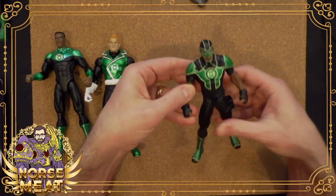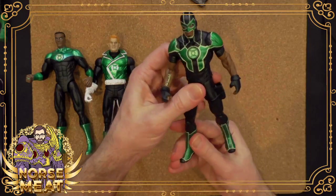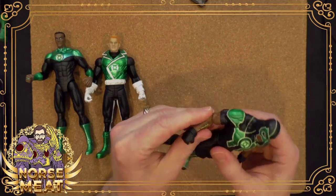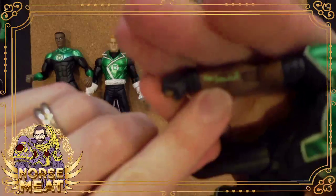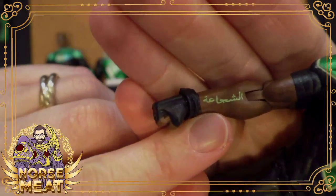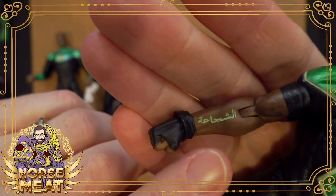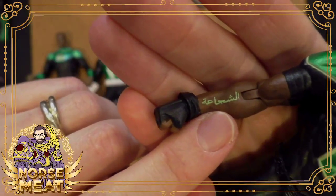So, what is unique about this Green Lantern Simon Baz, other than the obvious, the very different style of the costume? Number one, he has an Arabic phrase on his arm that's written in Green Lantern energy, which is cool. I don't remember what it means. Oh, I'm a bad Green Lantern fan. Can't remember.